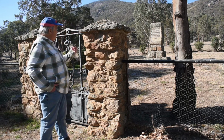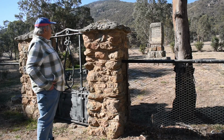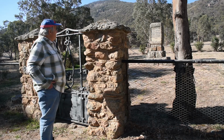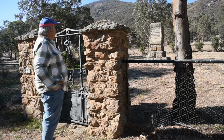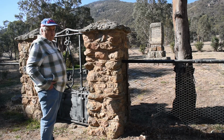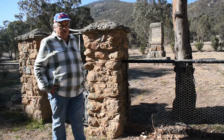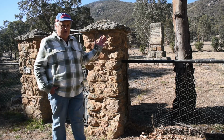So we're going to go in here. This is a memorial, and it belongs to Mrs. John Forlonge, and with her sister-in-law, Mrs. Janet Templeton, imported the first fine wool sheep to Victoria in 1835. This is their memorial. So all the sheep was imported here. So this is all sheep country.